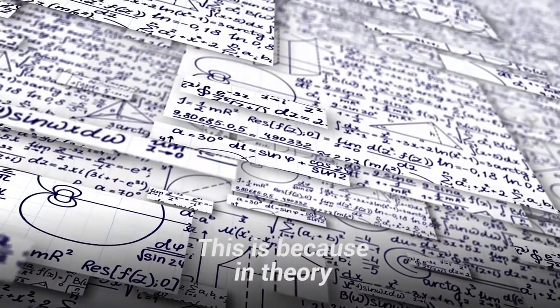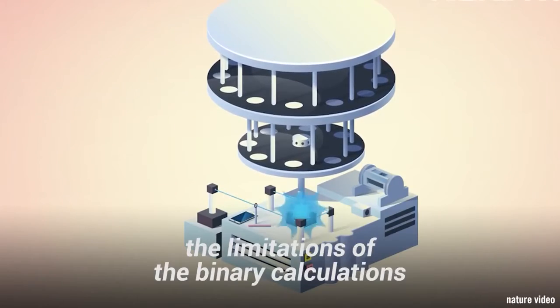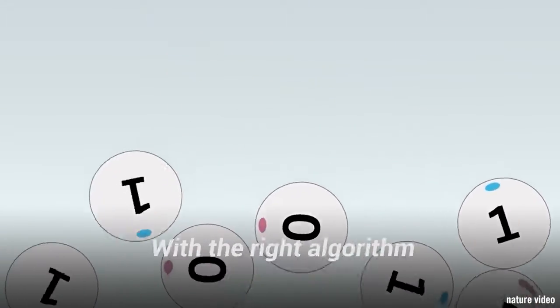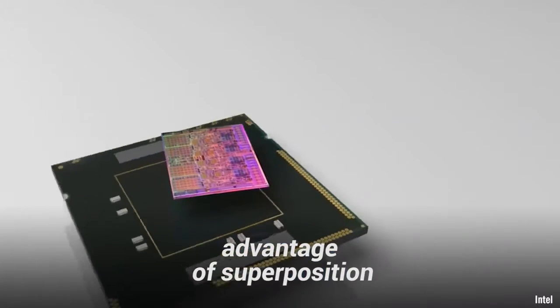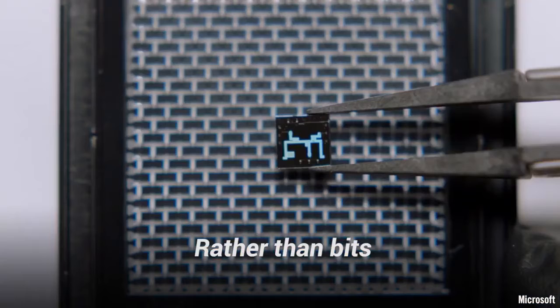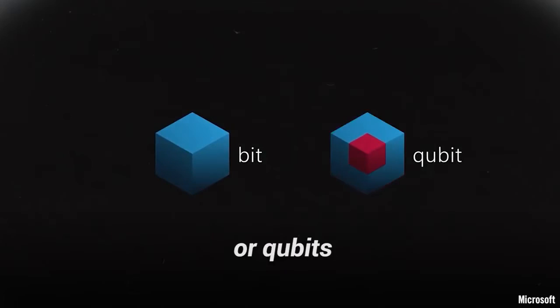This is because, in theory, the phenomenon of superposition frees us from the limitations of the binary calculations that computers rely so heavily on. With the right algorithm, it is possible to take advantage of superposition to perform calculations incredibly quickly. Rather than bits, information would be stored and processed by superposition particles called quantum bits or qubits.